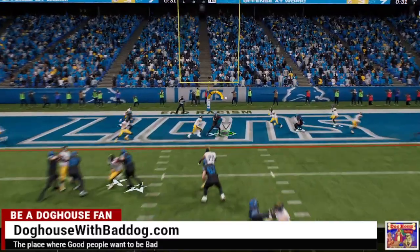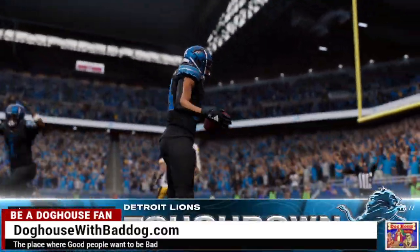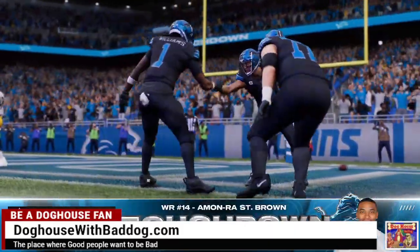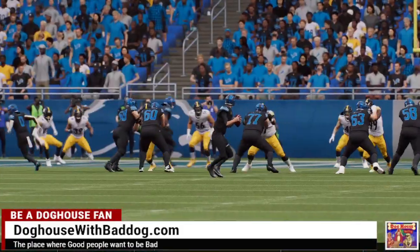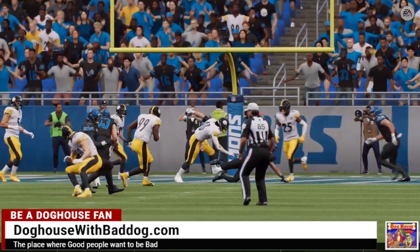Again, Goff. And he's got his man. It's caught for a Lion touchdown. Amon-Ra St. Brown from 3 yards out. And the Lions are able to widen their advantage. That's why you've got your star out there. Throw the ball to him.